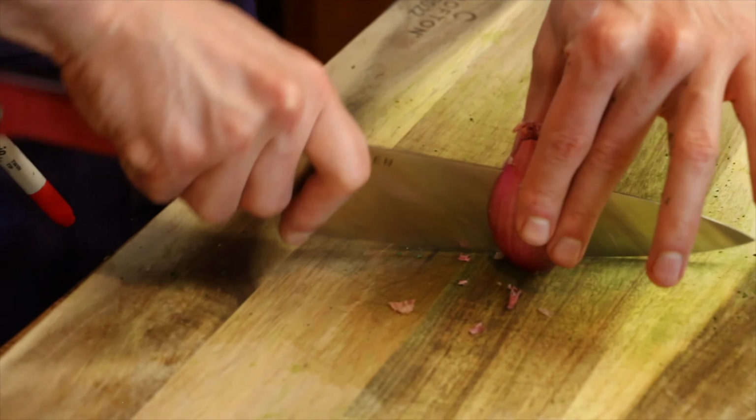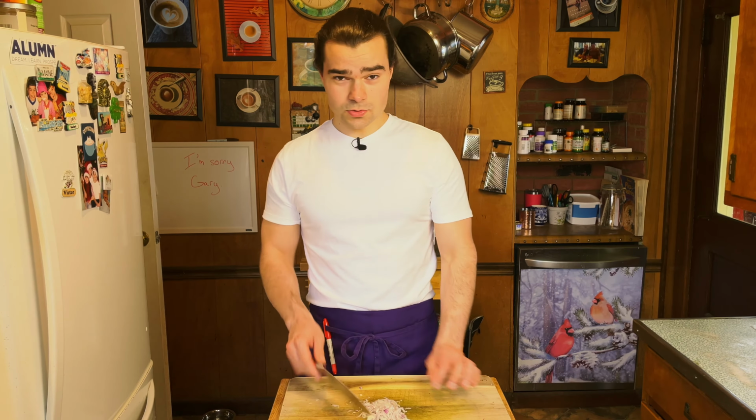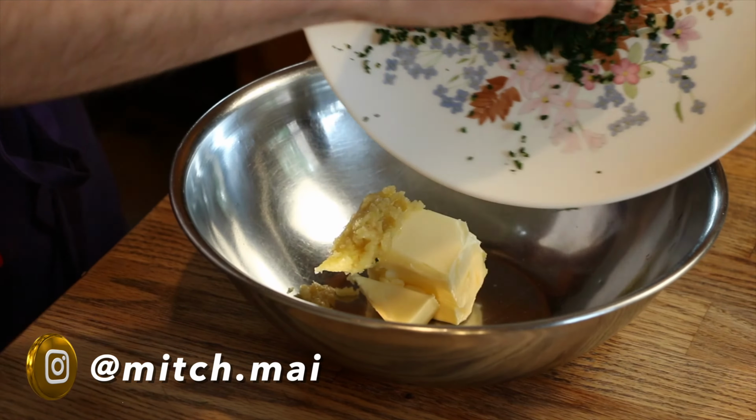Thinly slice a shallot. Could go a little thinner, but that'll suffice. Woo! Starting to cry a bit. Get this off to the side, and then we're gonna mix up our butter. Garlic paste, and our lawn clippings.